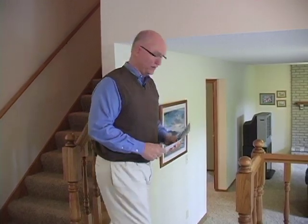Now, what makes a modified two-story a modified two-story? Essentially, you'll see one, two, or three steps down to the family room and 12 steps up to the upper level. Also, in a modified two-story, the second level doesn't come all the way across the foundation of the house. That's why we have these beautiful arched ceilings in both the living room, the kitchen, and the kitchen eating area.